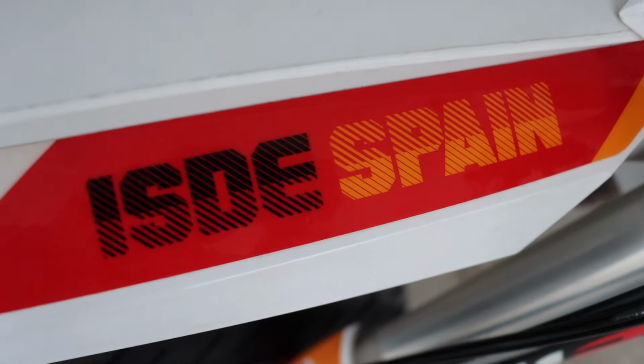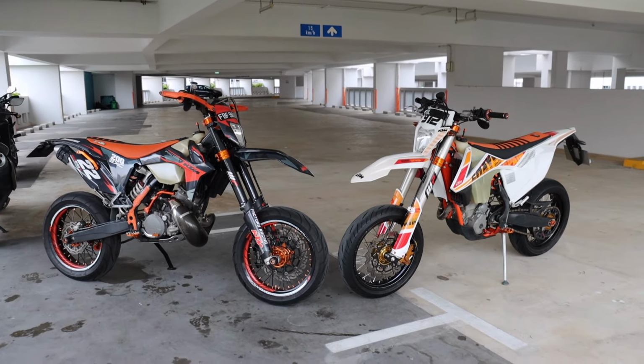Why is KTM more expensive? Is it because of the brand? Maybe you can share comparing the EXC, the 200 versus the 350.